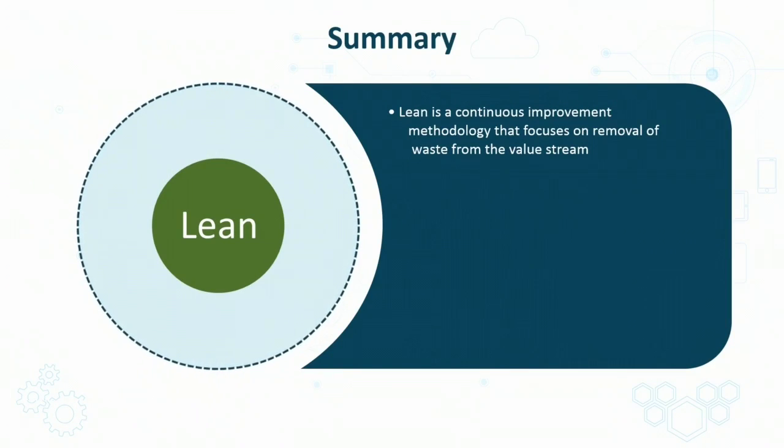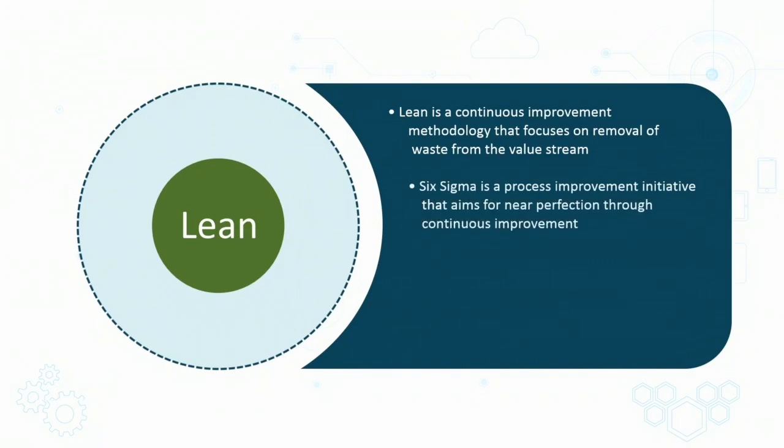Lean is a continuous improvement methodology that focuses on removal of waste from the value stream. Lean results in efficient processes, reduced inventories and wastes, and a quest for the highest quality products or services. Six Sigma is a process improvement initiative that aims for near perfection through continuous improvement that aligns the voice of the process with the voice of the customer, relies on statistical tools and processes, and allows no more than 3.4 defects per 1 million opportunities.